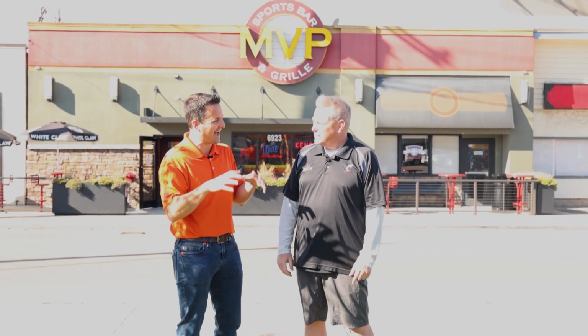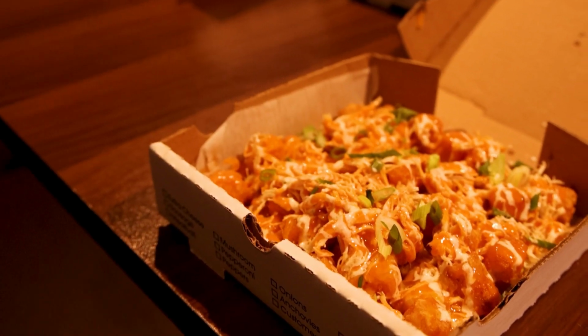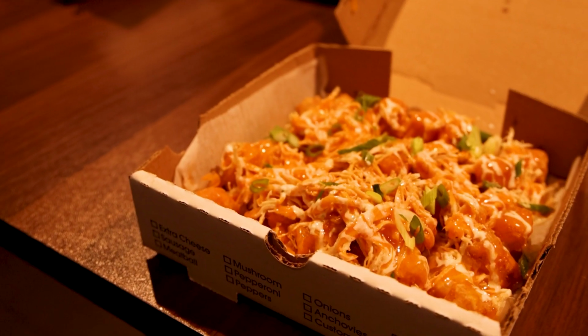So we like to feature 3, 4, 5 things. What are a couple things we gotta have today? One thing is the box tot. We're gonna do the buffalo chicken box tots, which is shredded chicken, cheese, buffalo sauce, green onion, ranch. So nice and healthy, but it's gonna fill you up for sure.